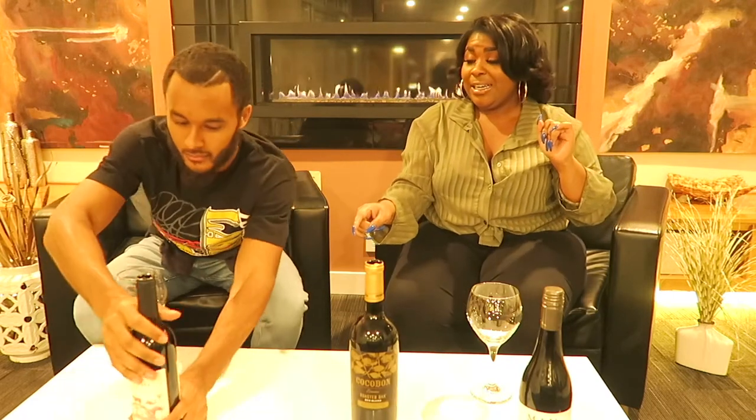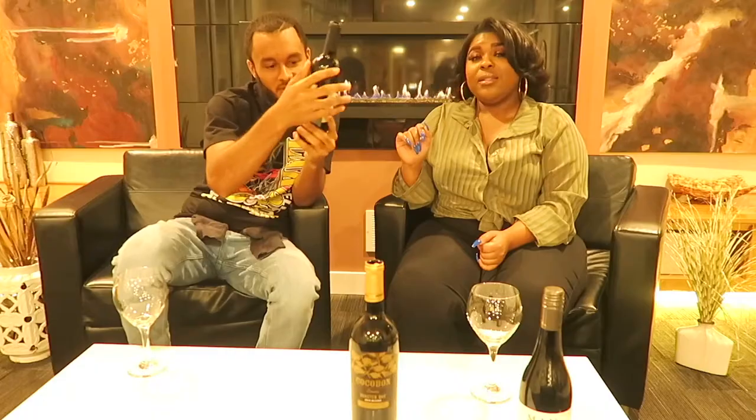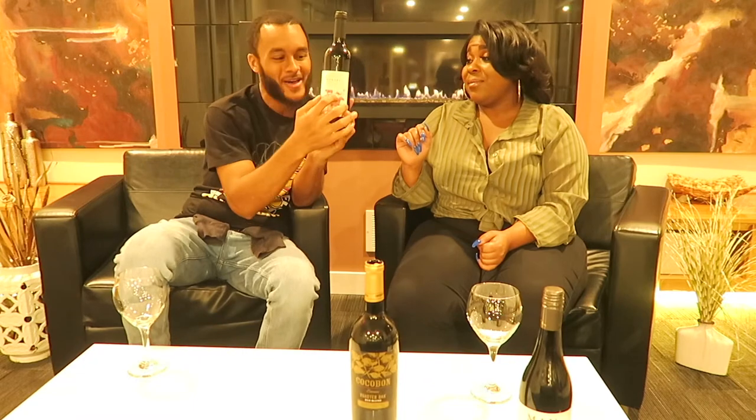We'll take ourselves over to Spain here. Let's see what we got. Globerati. 2018 vintage. Come on. I like the graphic though. I like these bottles. I feel like we've gotten some bottles that have definitely been really dope to the eye though. I got that from my local Whole Foods. And the reason I got that, it was a Tempranillo wine. I've never heard of that before. And also it was the very last one on the shelf. Come on. So that says something in itself. We need the last one on the shelf.